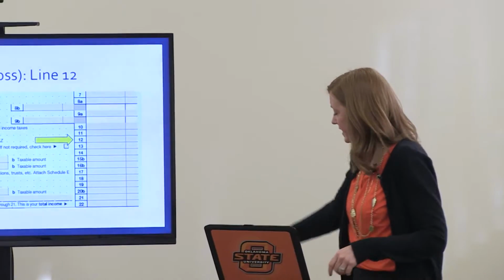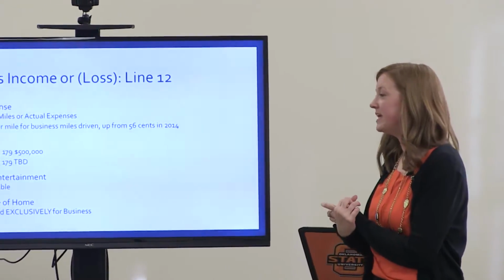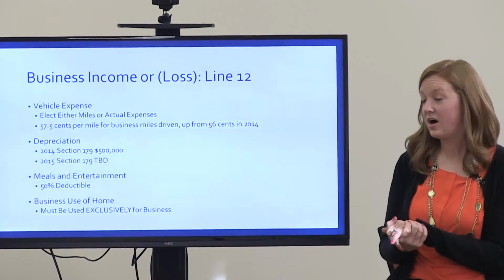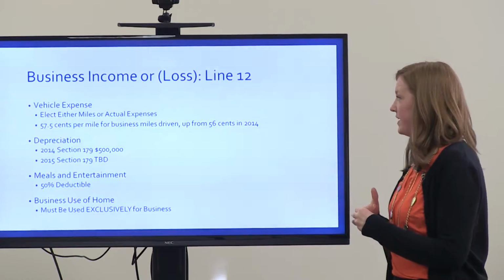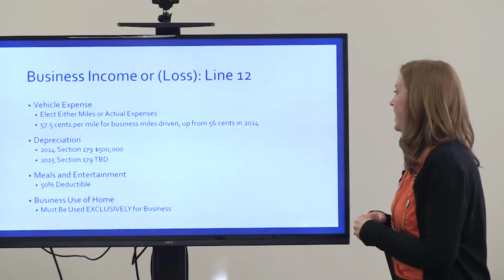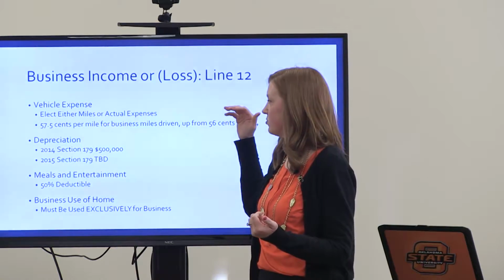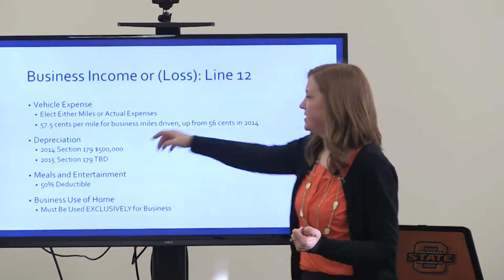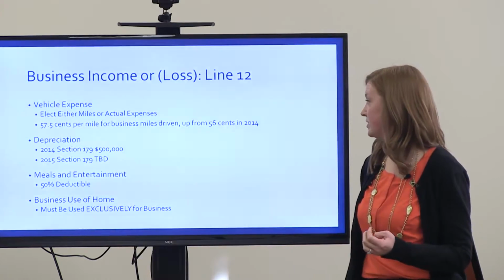So our line 12, one of the biggest areas that we see that are subject to an IRS audit is vehicle expense. And a lot of that's because it's hard to keep track of miles and people don't like doing it. When you're going to elect your vehicle expense, you either want to use actual miles or actual expenses. Our mileage rate went up to 57.5 cents per mile, up from 56 cents in 2014.